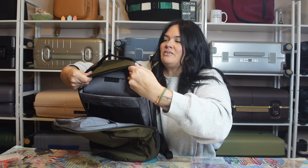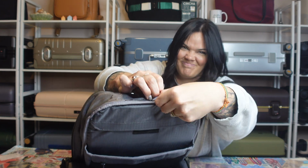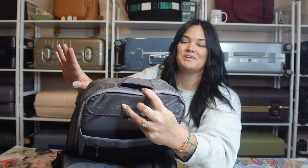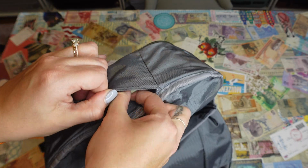However, the coolest pocket in this bag is the secret one. I love a secret pocket. When we flip this upside down, can you even see it? There's this little Velcro. We traveled with this bag and didn't even know it was there. That's how hidden and secret it is. So this could maybe be really good for some emergency cash or an emergency credit card that you maybe don't want to have on you at all times.